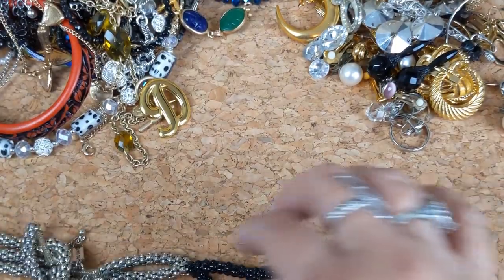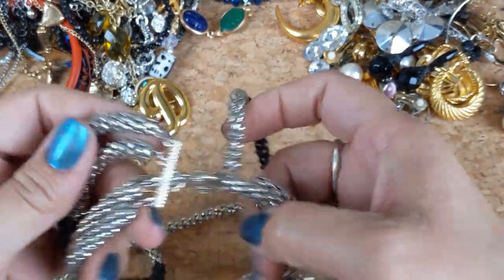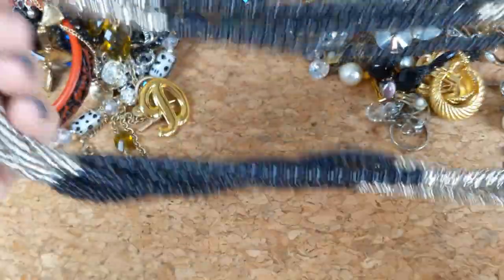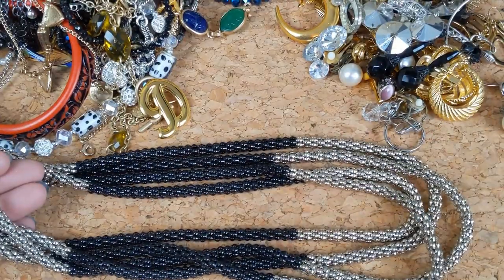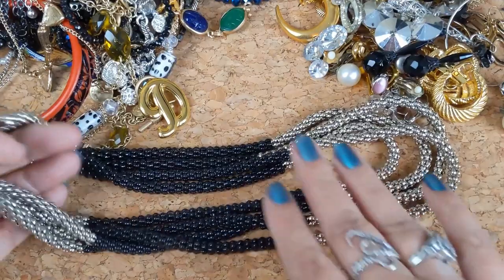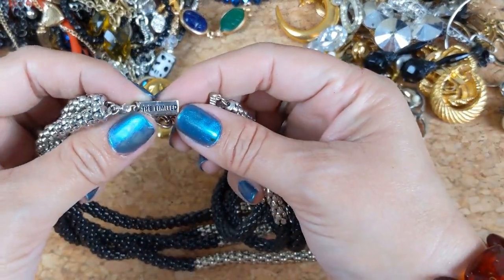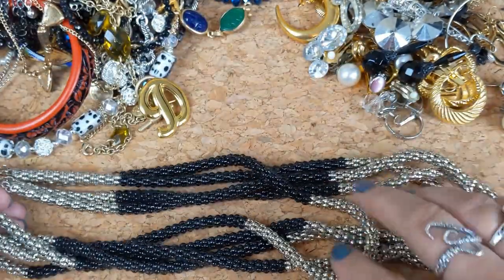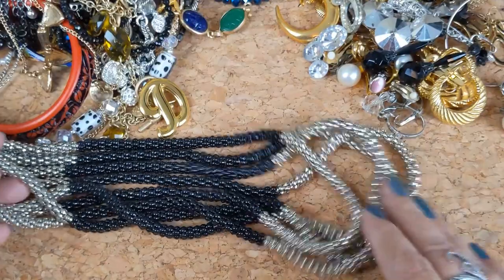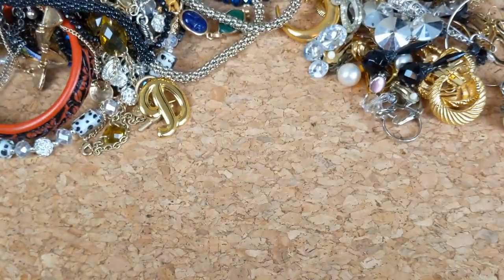Okay, so, oh, we're almost done, guys. This is it. It's pretty much it. Okay, so this is a multi-layer, multi-strand necklace. Here we go. That's actually really nice. I like that. Oh, I do like that. I would wear that. I would totally wear that. Okay, I love layered necklaces. This is by The Limited. Is that Anthropologie? I don't remember. The Limited, maybe not. Maybe it's a mall store. Maybe. It's actually in good condition. I like that. Give that a bath.